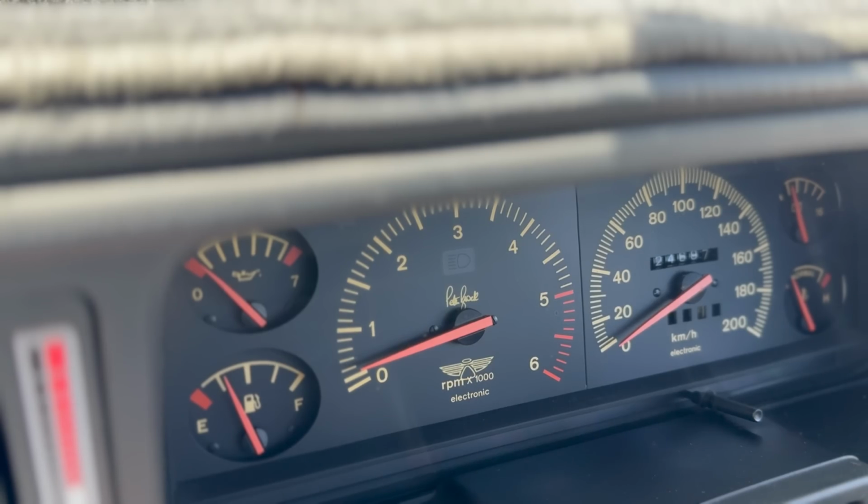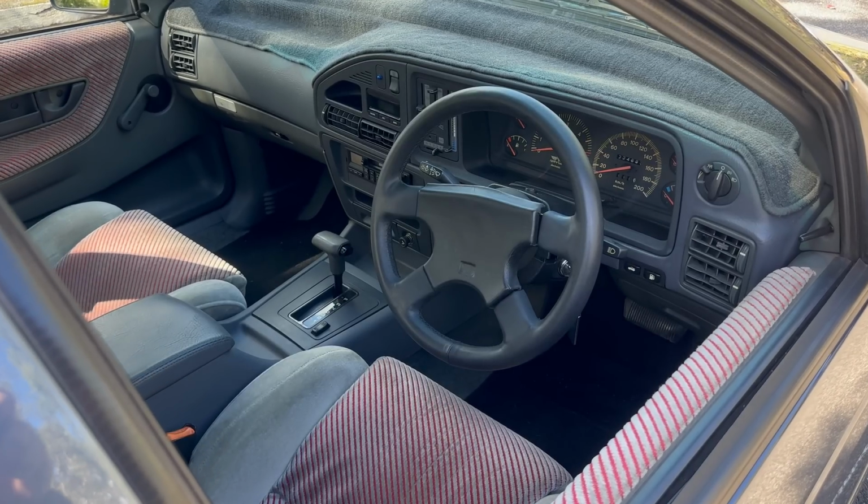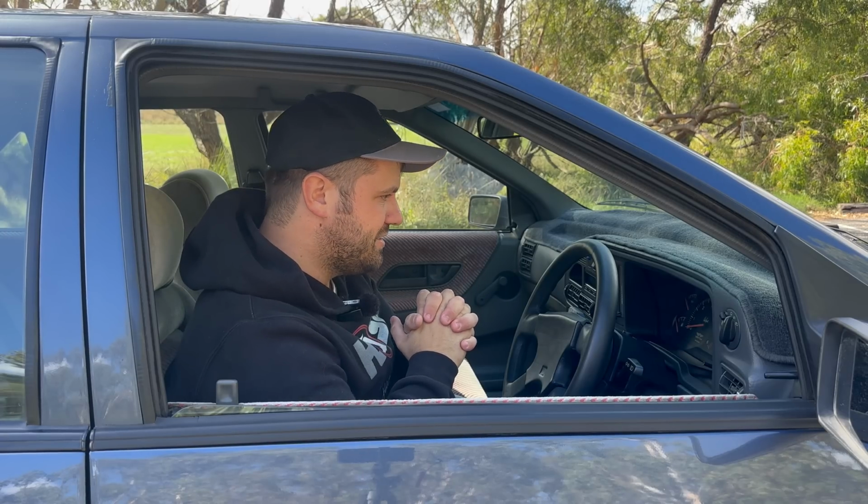The other thing that's unique to this car is the dash cluster. I'm really surprised they went to that effort, because they didn't do that in a lot of the other VL VKs, so that's pretty cool. Other than that, it is a pretty normal Falcon in here. Obviously, we've got aircon and everything that you would expect. And I want to show you under the bonnet though, because what's under there is actually really quite interesting.